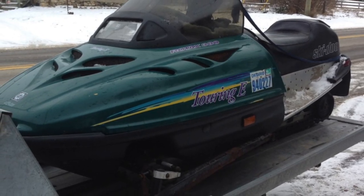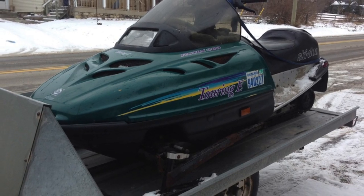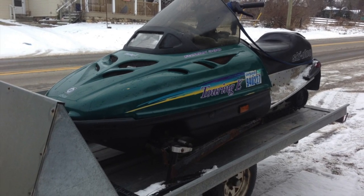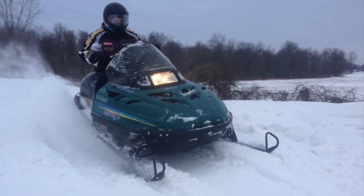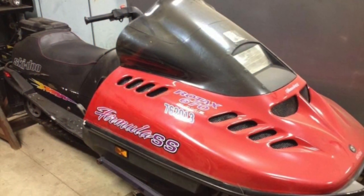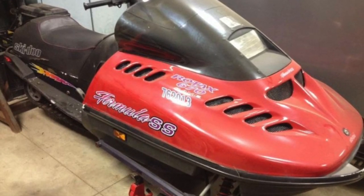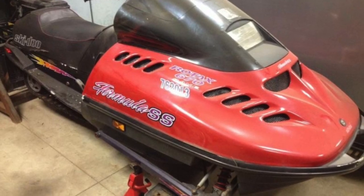Back in January 2015, we just got bitten by the snowmobile bug with that 1996 Formula 380. I was hell-bent and determined to get my own sled that winter, so I picked up this 1995 Formula SS 670 for $900. What a piece of junk.